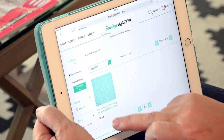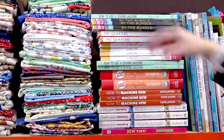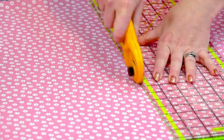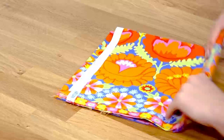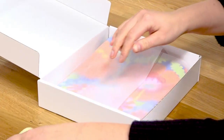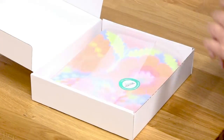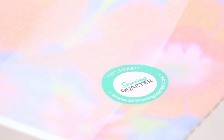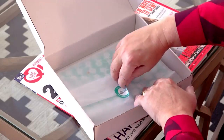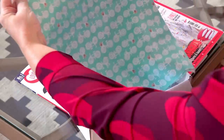As soon as you place an order with us, we get to work on making your shopping experience that extra bit special. Our warehouse team pick your items and cut your fabric with the greatest care and precision. Cut fabric is neatly folded and packed in a tissue paper lined presentation box. And when we're satisfied that it's just perfect, it gets the Sewing Quarter seal of approval. So whether you're giving a gift or treating yourself, you can shop with confidence, knowing your Sewing Quarter purchases will arrive in style.